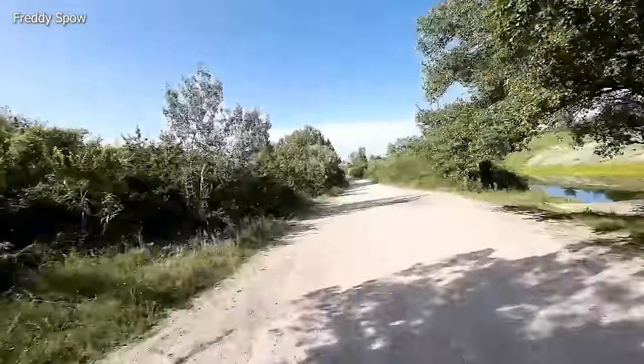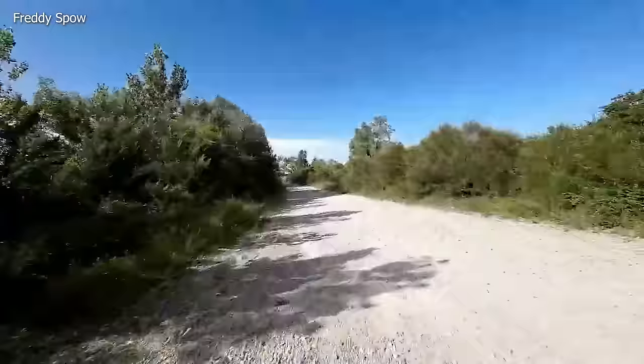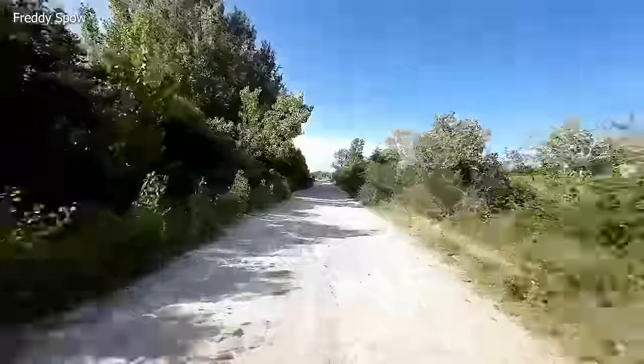Proximity flying close to the ground is a great way to get that exhilarating sense of speed. But don't get too close to those trees.